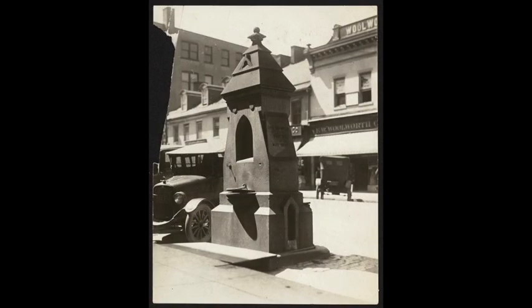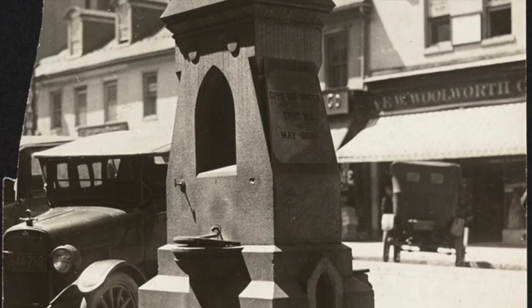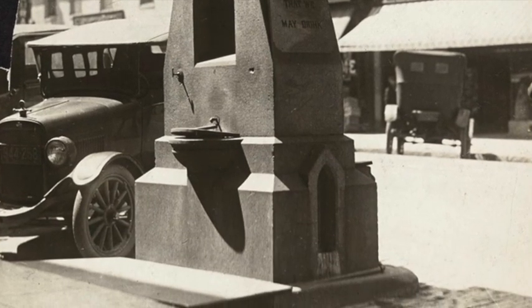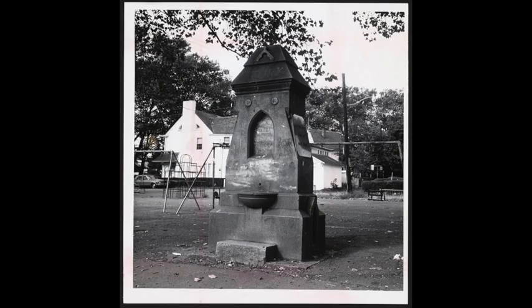This was bequeathed to the village of Bethlehem by a wealthy widow by the name of Eliza Richardson. It served along Main Street in front of the busy Sun Inn from 1884 until about 1954, when modern businessmen of the day felt that it was an eyesore and old-fashioned. The fountain was moved to Elmwood Park. Eventually, it was dismantled and placed into storage.